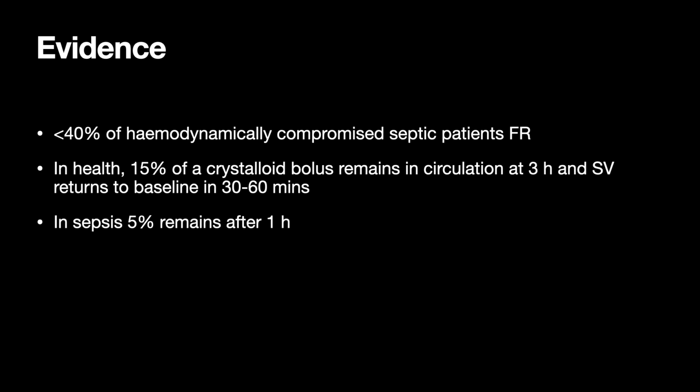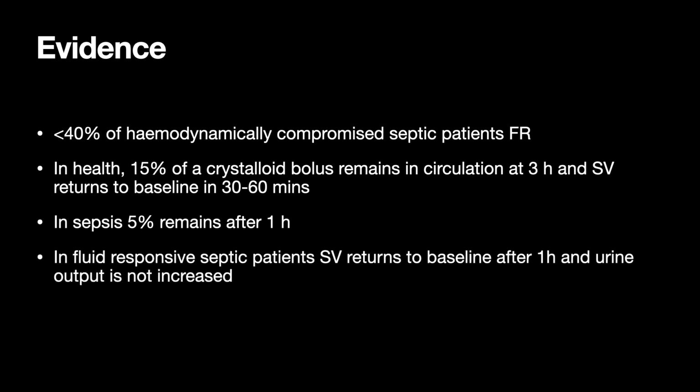In a patient that's septic, only 50 mils of that 1 litre will still be in their circulation an hour after you give it. Even in fluid-responsive patients, so those that have increased their stroke volume with a fluid bolus, this will go back to baseline in 1 hour and their urine output doesn't increase. So an hour later, your patient is no better from a hemodynamic perspective, but has a litre, or however much you've given, of excess fluid in their system. 2/3 of septic patients also have heart failure caused by the sepsis, making them even more prone to harm from fluid.